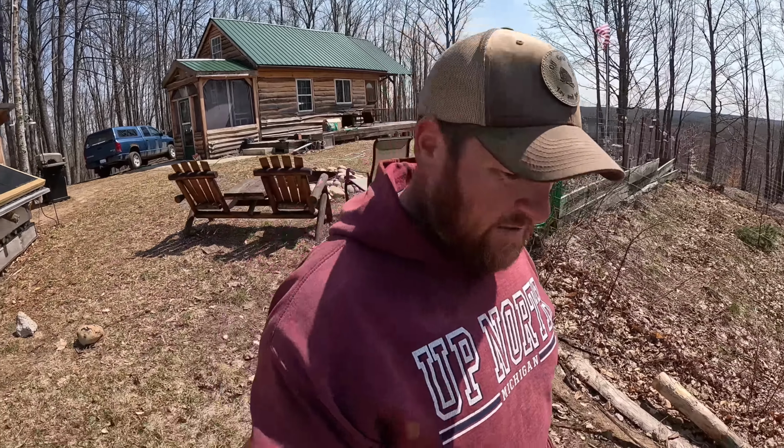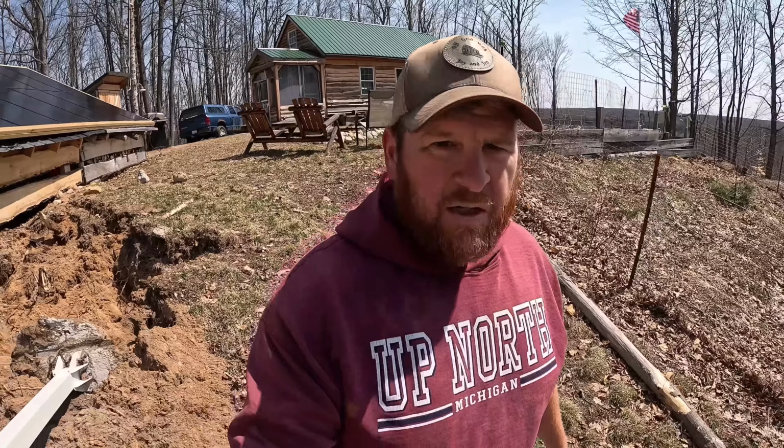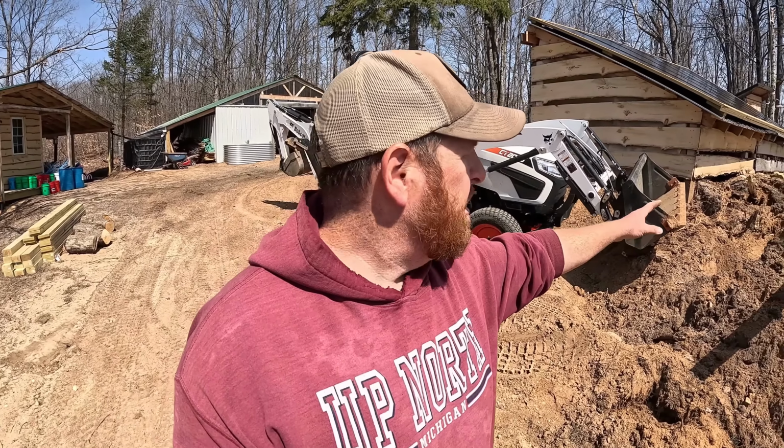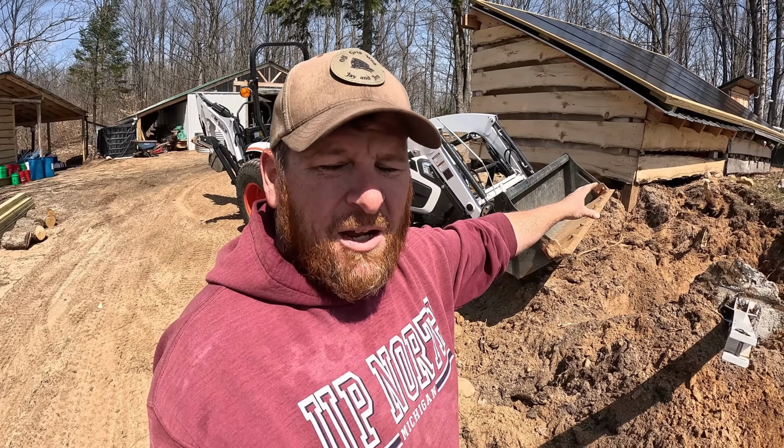Hey guys, good morning. Jen and I worked on some flower beds over here by the pole barn yesterday. We have the tractor for the day. So I started ripping out this stump. I actually got the stump right here by the front of the solar array ripped out.